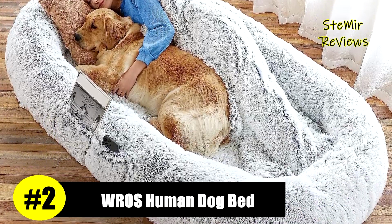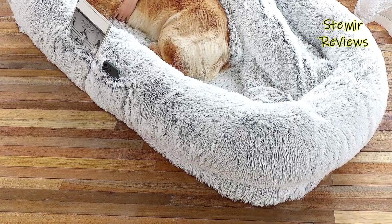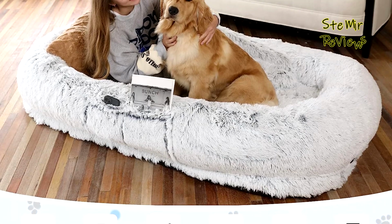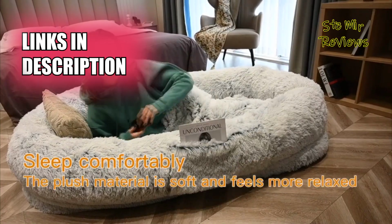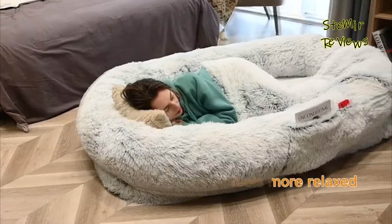Earning an impressive second place in our prestigious selection, WROS introduces a revolutionary human dog bed characterized by its innovative design. This human dog bed offers a unique way to enhance relaxation and nap time, even accommodating both you and your furry companion simultaneously within its generous 71x45-inch dimensions.